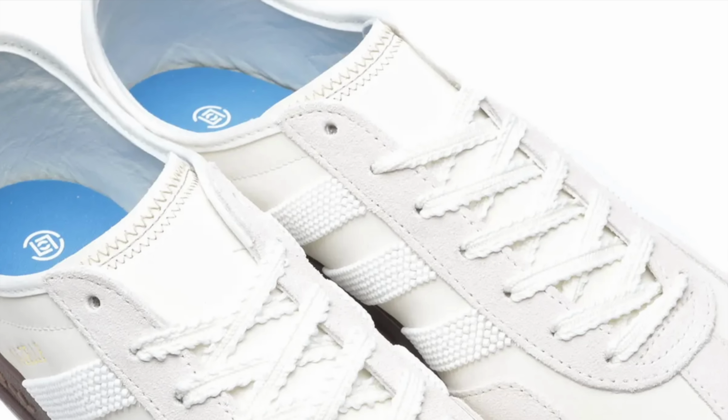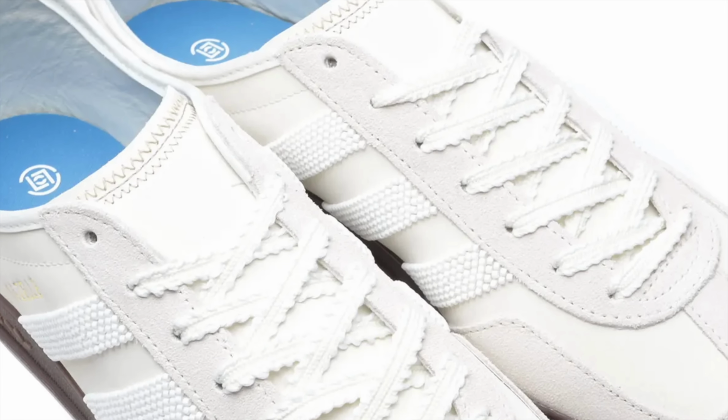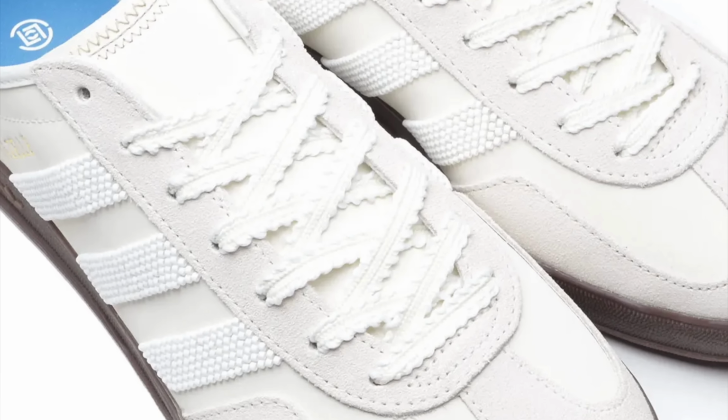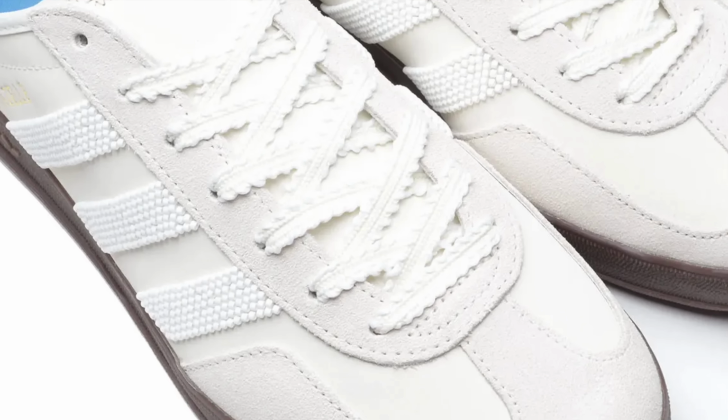They look amazing. Unlike a standard pair of Gazelles, there's a lot of stitch details going on this shoe, especially around the heel area of the sneaker, and the Adidas 3 stripes have some sort of weird texture to them. I'm not sure if it's stitched or if it's some kind of finish that's glued on. I'm not sure, but either way, very unique and very cool.